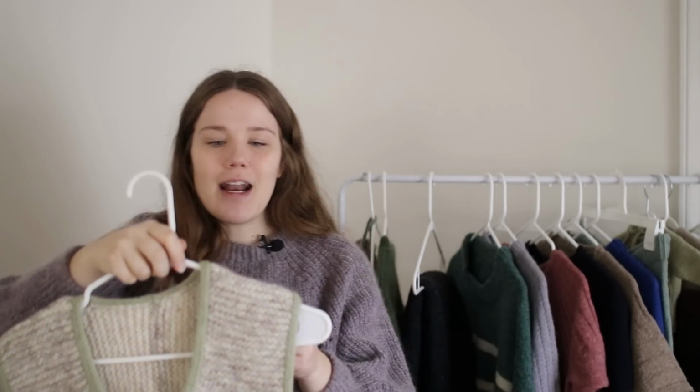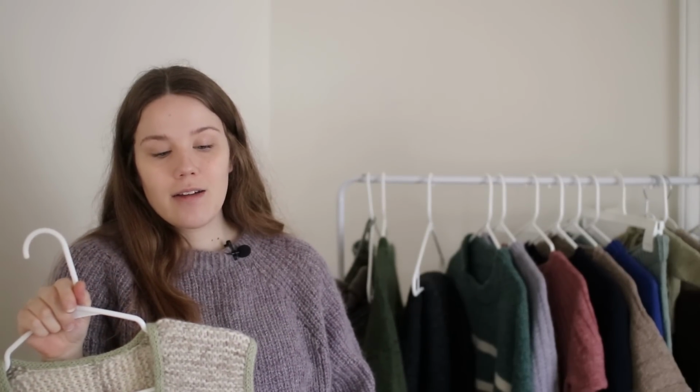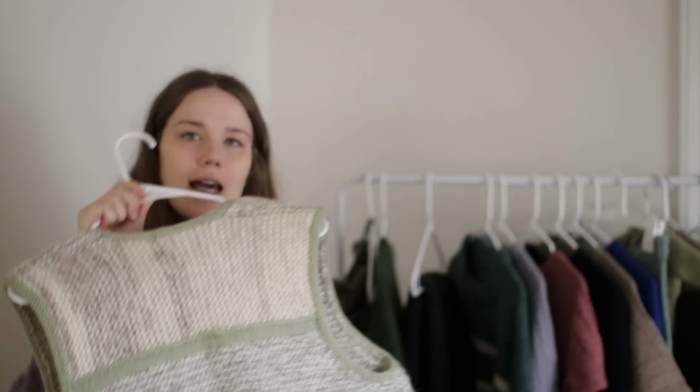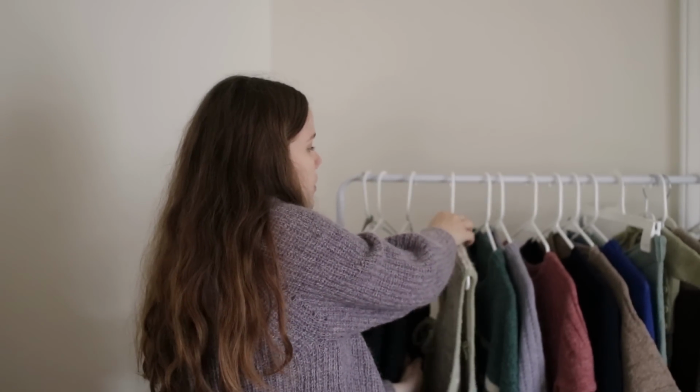I feel like it's an ode to my love for unspun yarn a little bit. And I really enjoyed making it. It's fun, it's fast, and it's very versatile. It's really easy to style and works with all sorts of things, and I love it. So that's my next one.